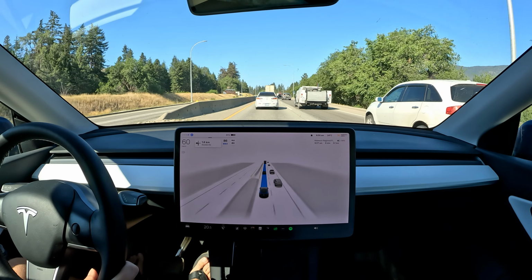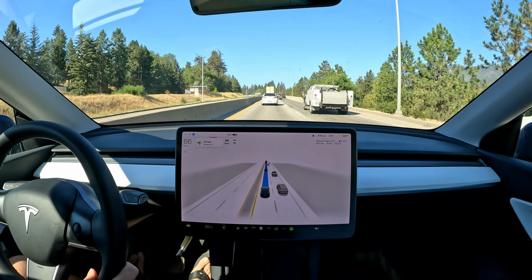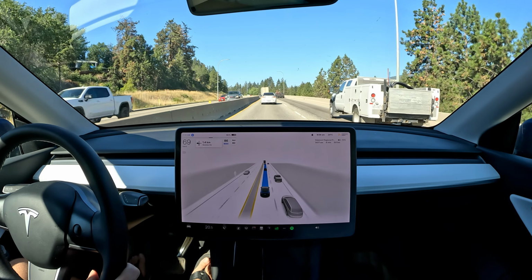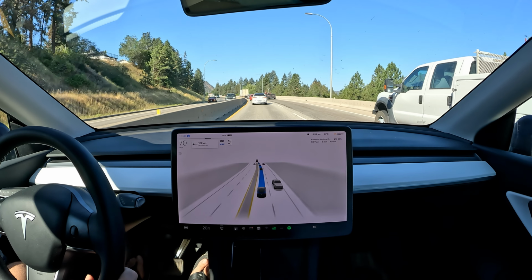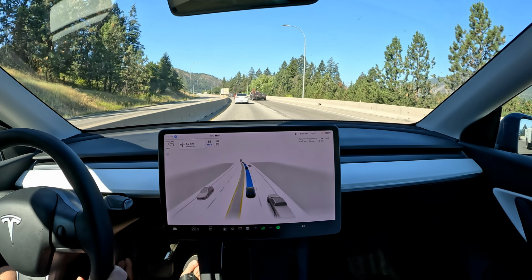This is really good scenarios over here. We don't get that brutal traffic in Alberta, to be honest. People tend to be a little bit more, they give way and all that stuff in Alberta more than they do in Kelowna.